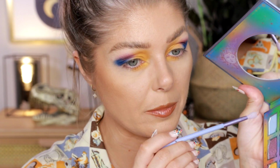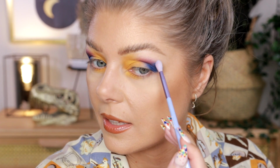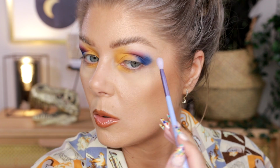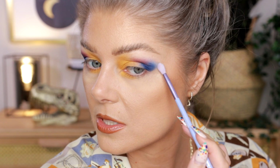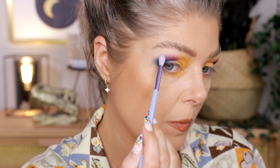And now with the smaller brush, I'm taking the one that's called Soft Cloud. It is the pastel blue in the corner, and I'm just dipping into that. And then gently, with small motions and just a little bit on the tip, I'm blending on this edge to soften the blue so it's not too harsh. I'm so excited about this look.